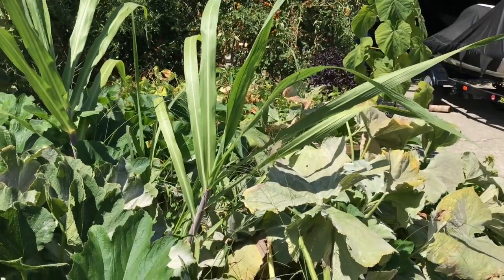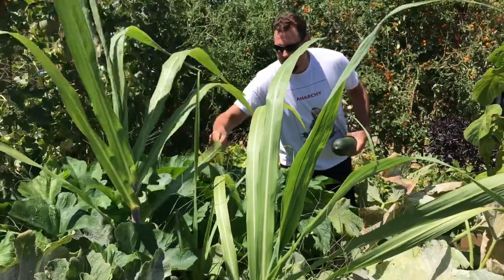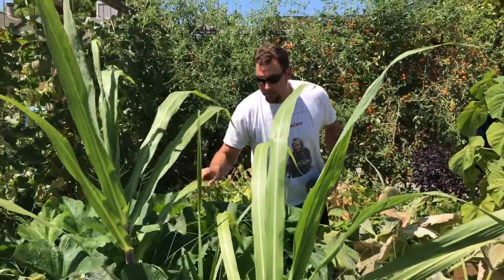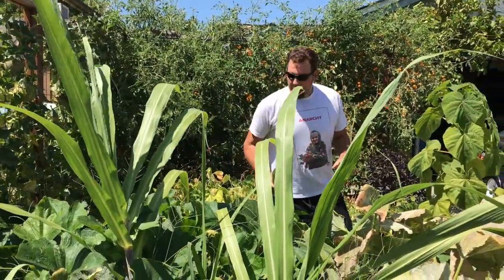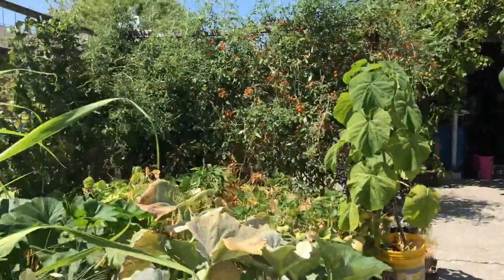Let me head over, you stay there, and I'll come over here. So this is the purple sugar cane. We got this from our local farmers market. I just planted this in here this year, and next year we should get some nice cane stalks off of this purple sugar cane. So let's head up here to the next section of the garden.